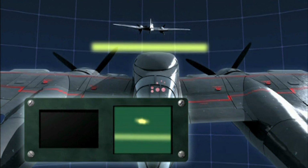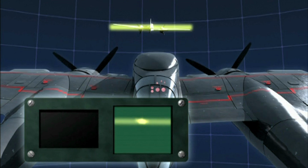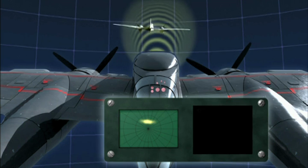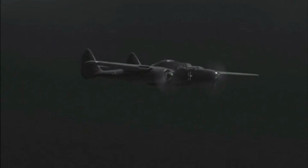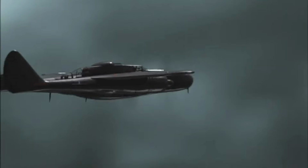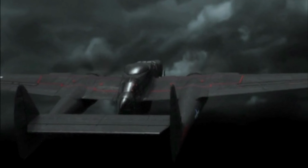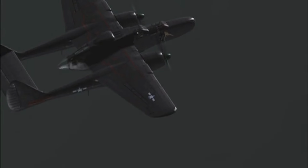Rodofsky uses 2 scopes to track the German plane. The A scope indicates the range to the target. The B scope tracks its elevation off the nose. He uses this information to relay instructions to the pilot. Rodofsky instructs Jones to turn right. Deep in enemy territory, stealth is their only ally. They must carefully position themselves on the German 6 without being detected.